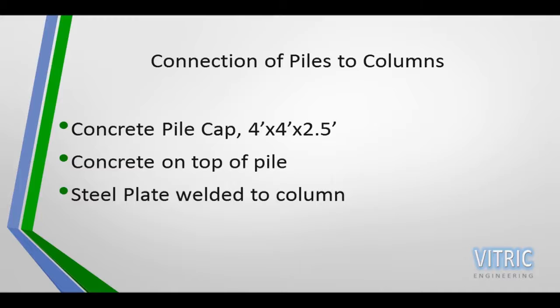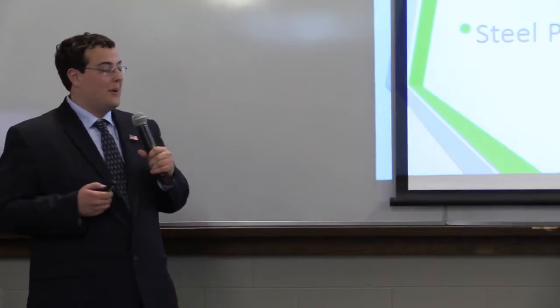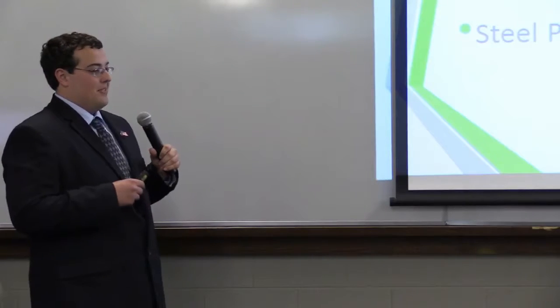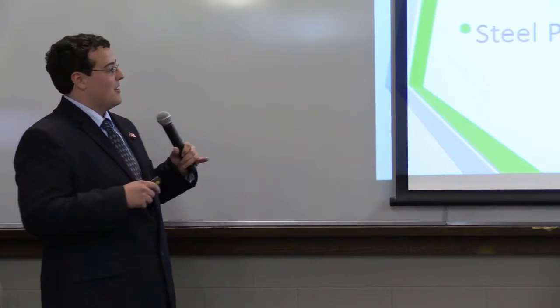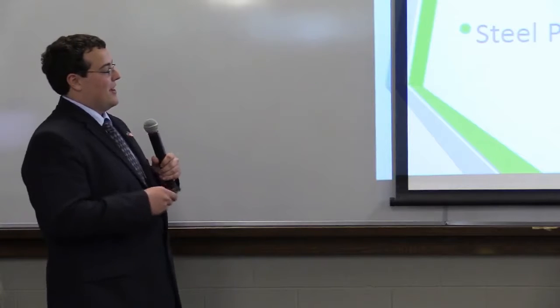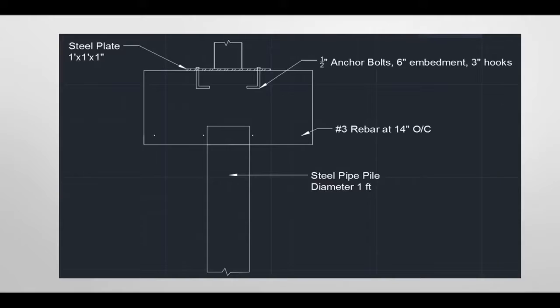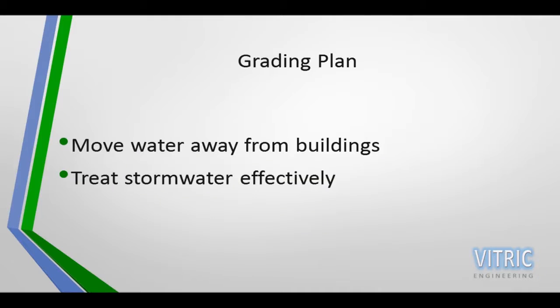So the next step is to connect our building to our foundation. That'll be done with a concrete pile cap. The dimensions of that is 4 foot by 4 foot square and then 2.5 feet thick. And that's just essentially a piece of concrete that sits on top of the pile. On top of the concrete cap will be a steel plate that is connected to our column, and that's how all the loads will be transferred down to the piles. Here's a diagram of that. You got the column on the top, concrete here, and the steel pipe at the bottom.